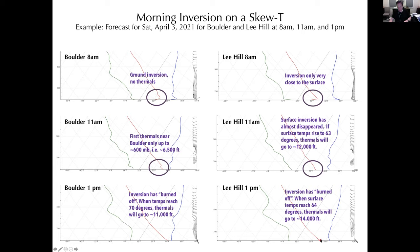On Lee Hill, if you do this on SkySight, a dotted line will show up automatically as you move the pointer along the temperature line, and that will indicate how high the thermals will go. So this is a useful tool if you want to see how it looks. I don't usually use this particular view, but it's definitely helpful to see what's going on.